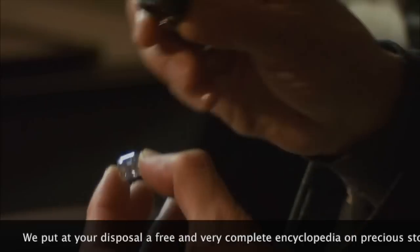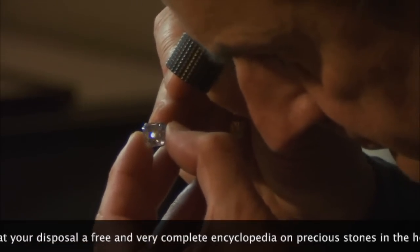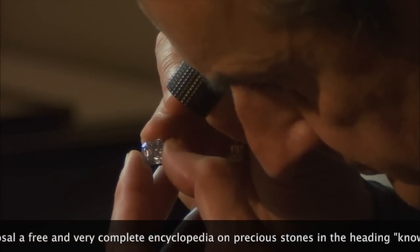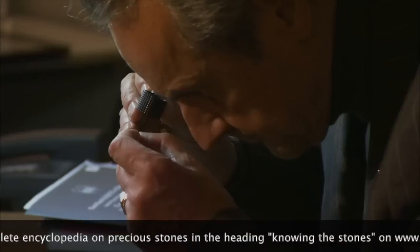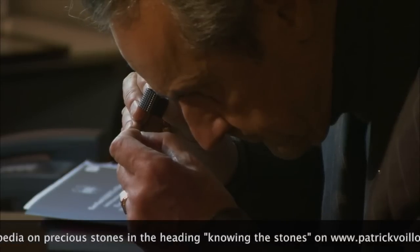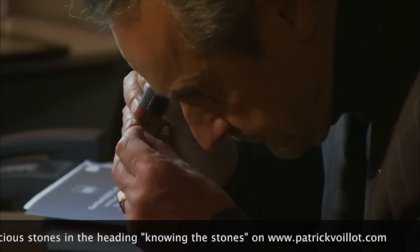I'm Philippe Serret. I'm an expert jeweler. We participate in many public auctions with the help of auctioneers. This time, we'll sell a blue diamond that's 6.5 carats. It's quite a magical stone, unique, of which we encounter very few.